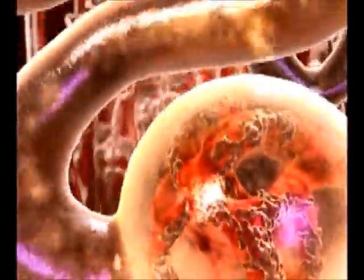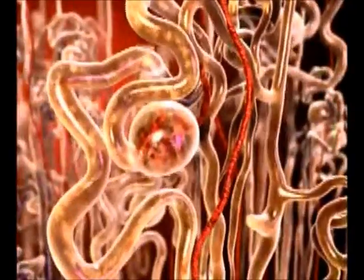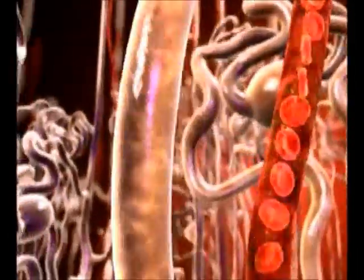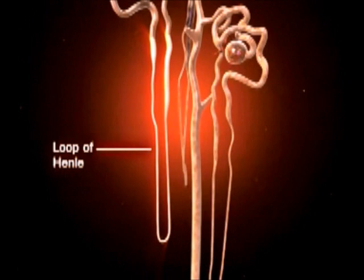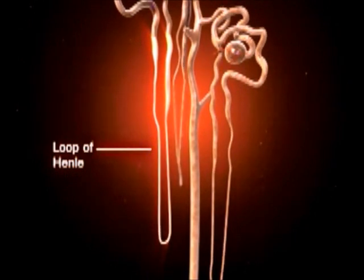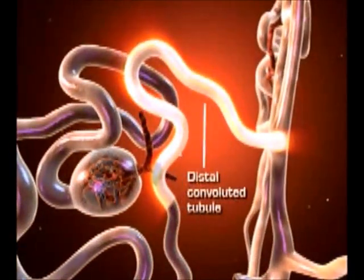The filtrate moves out of the Bowman's capsule and through the convoluted tubule. It is here that the electrolytes are reabsorbed back into the bloodstream. The filtrate travels down the nephron and into the loop of Henle. As this happens, water moves back into the arteries. This makes the filtrate highly concentrated in sodium, a component common in blood.